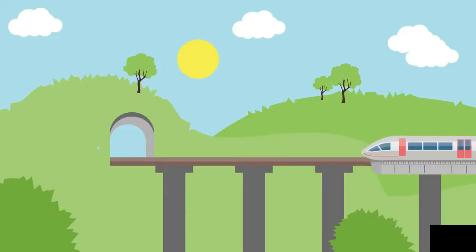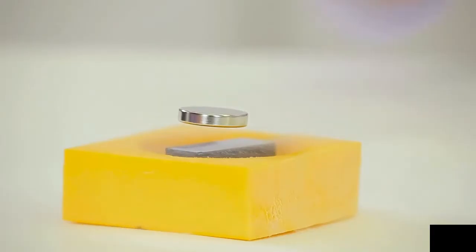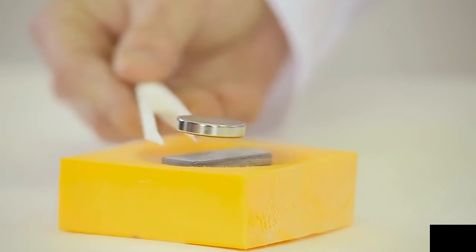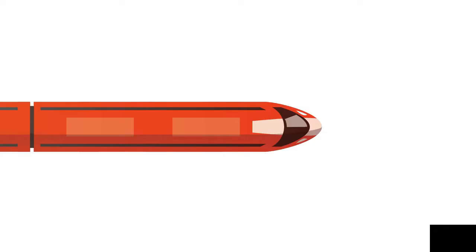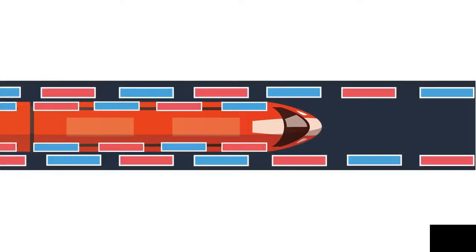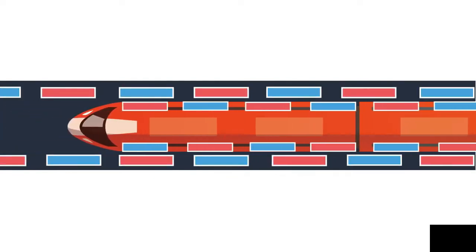Maglev trains take advantage of both of these ideas, not only to provide levitation, but also propulsion. In order for the train to levitate, the two like poles are forced to repel each other like the magnets shown here. To provide propulsion, the train is outfitted with north and south pole magnets along the sides. The track also has north and south pole magnets, whose poles can be switched quickly. As the poles are switched, the train is attracted to and then repelled by the same magnet. The faster the poles switch, the faster the train goes.